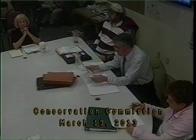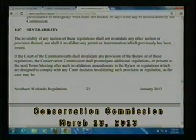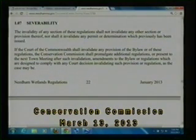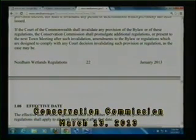1.07, Severability. The invalidity of any section of these regulations shall not invalidate any other section or provision thereof, nor shall it invalidate any permit or determination which previously has been issued. If the Court of the Commonwealth shall invalidate any provision of the bylaw or these regulations, the Conservation Commission shall promulgate additional regulations or present to the next town meeting after such invalidation amendments to the bylaw or regulations which are designed to comply with any court decision invalidating such provision or regulation as the case may be.